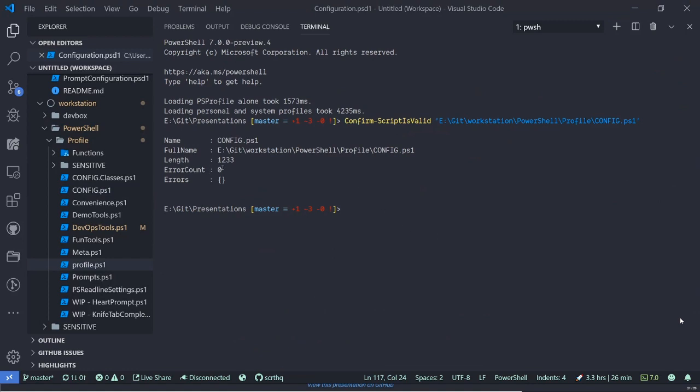So Confirm-ScriptIsValid gives you an error count, and if you do have errors, you'll have those in a nice array there, just for inspection, what have you.